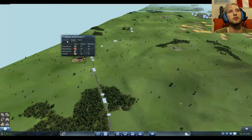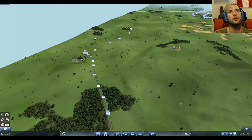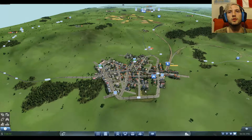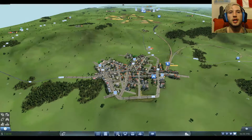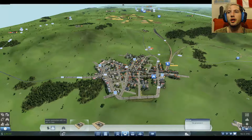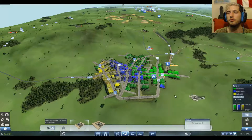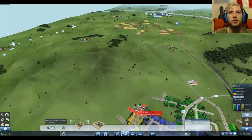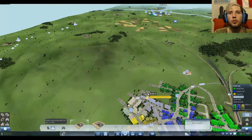I don't understand why we're not making more stuff. Oh, because the goods need to go into town, huh? Got no place for them to go. Alright, final act. Spent some time doing it. Now we need to do it. I don't want to blow up that building. Don't make me blow up that building.